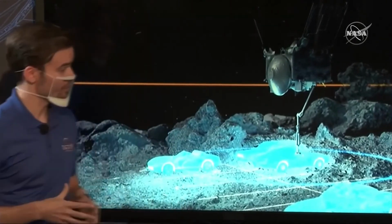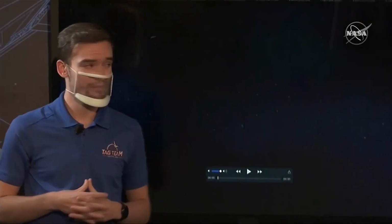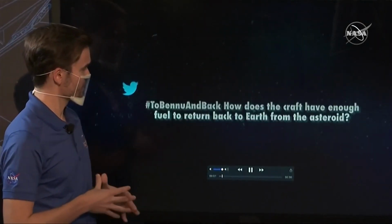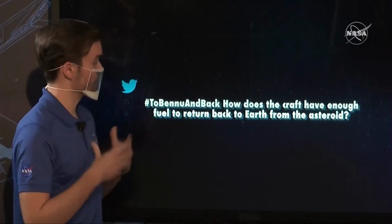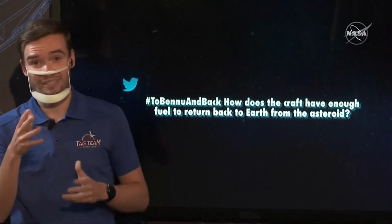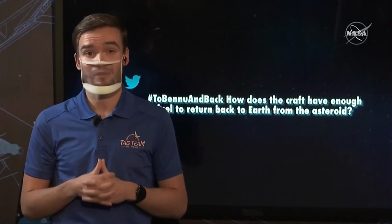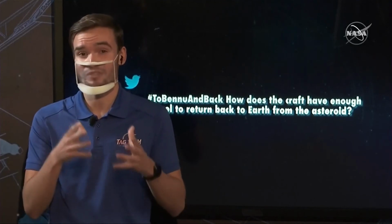We actually have a couple questions coming in from Twitter, and a lot of people are actually asking about our fuel usage for the mission. This one question is asking, how does the craft have enough fuel to return back to Earth from the asteroid? So we're looking to bring that sample back in 2023, and OSIRIS-Rex's thrusters are actually powered by hydrazine, which is stored in a container on the spacecraft.